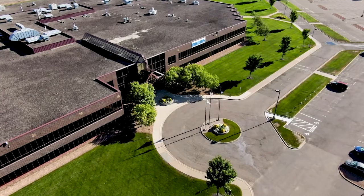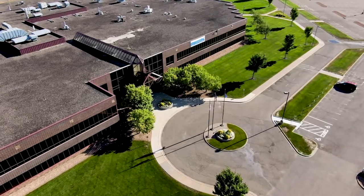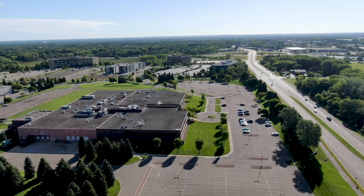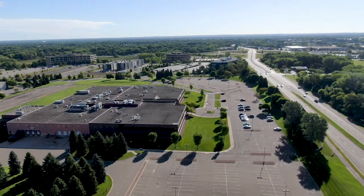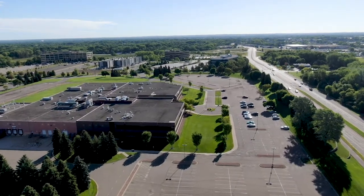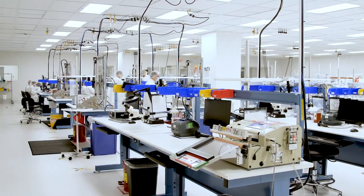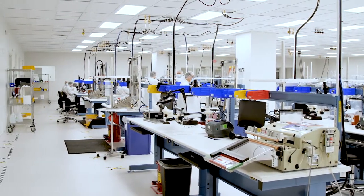It's an existing building, built around 1989. It has incredible infrastructure from a chemical manufacturing facility. It's got redundant systems when it comes to our HVAC systems, our boilers, our chillers. Our clean room is world class. It's probably one of the most capable clean rooms that you'll find in the world.